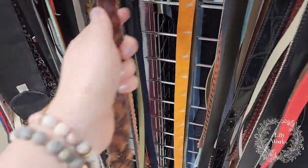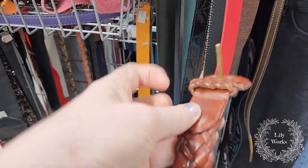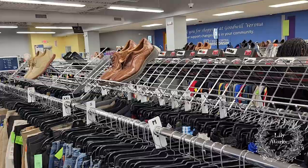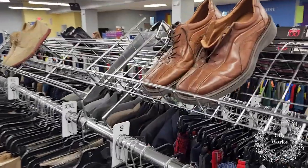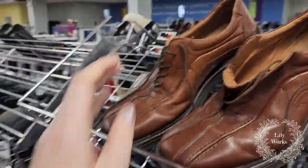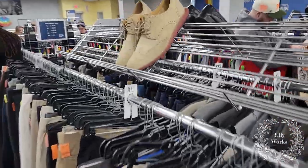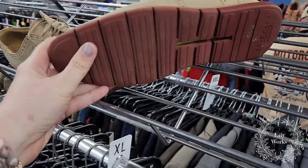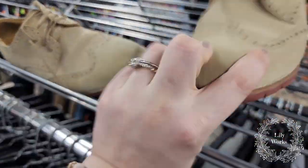So this one is Land's End, and it is in really nice condition, really nice quality leather. I'm gonna grab that one. Okay, the shoes are so sparse. Let's see. Kenneth Cole, $7.99. Not horrible pricing. This one looks like a Skechers. Nope, Cole Haan. Interesting. Cole Haan for $8.